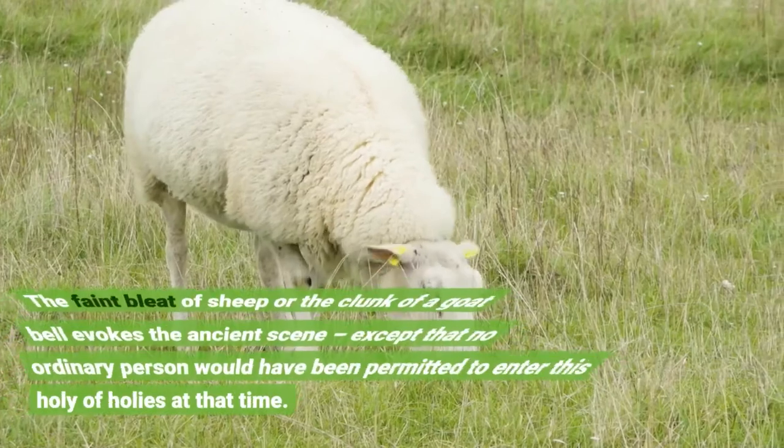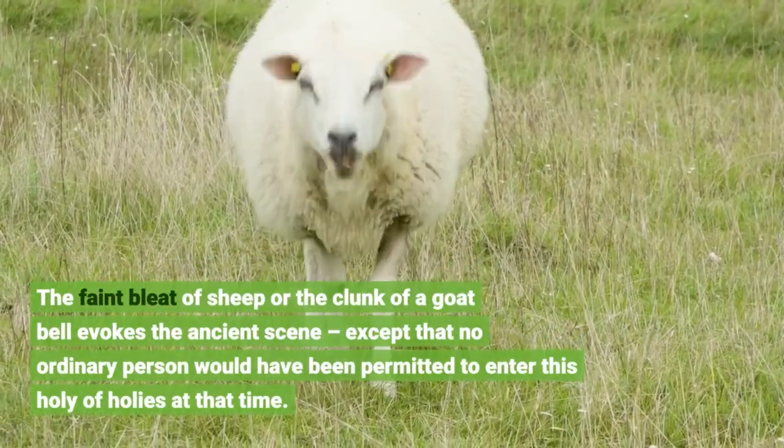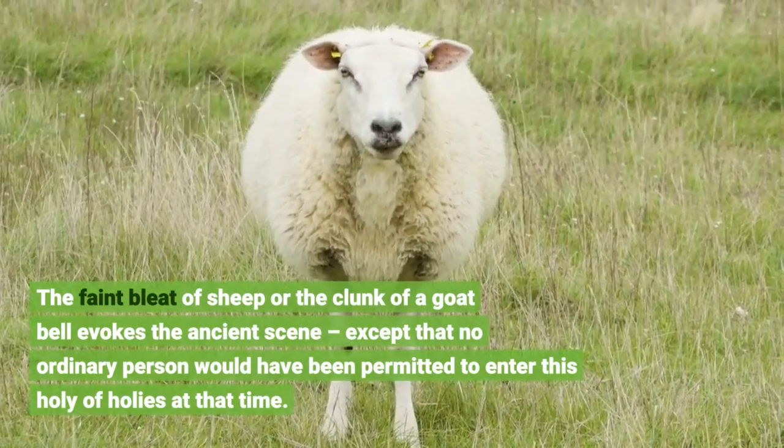The faint bleat of sheep or the clunk of a goat bell evokes the ancient scene, except that no ordinary person would have been permitted to enter this Holy of Holies at that time.